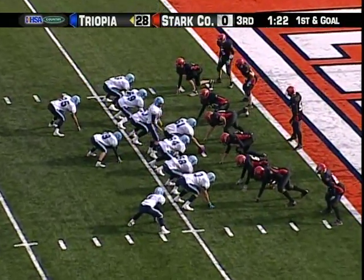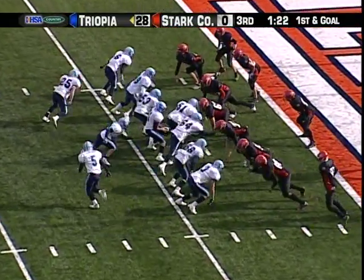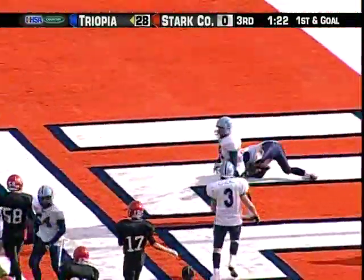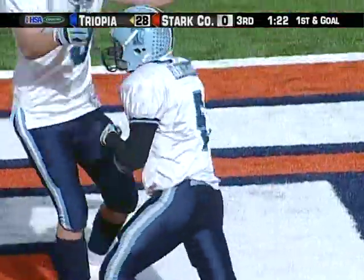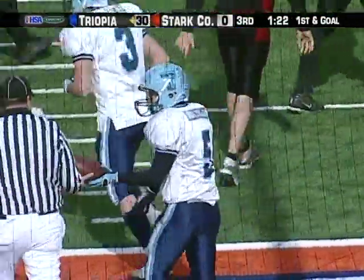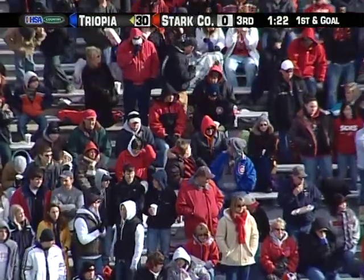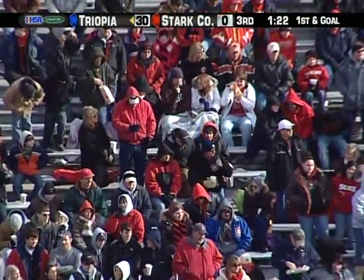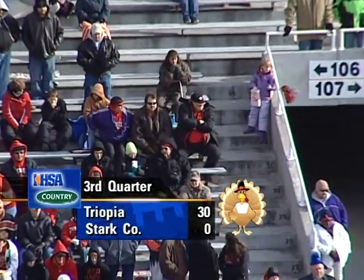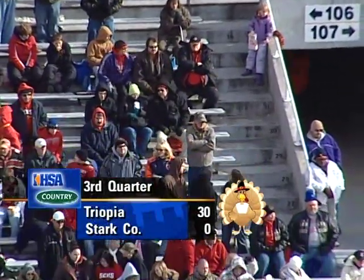That's right. Going for two once again are the Trojans. It's going to be a toss off the left side. Kleinschmidt, and he's into the end zone for the two-point conversion to make it 30-0. The Trojans are rolling here at Memorial Stadium in Champaign. 1:22 to go in the third quarter. We're going to step aside. We'll have more here in the Class 1A state championship game in just a moment.